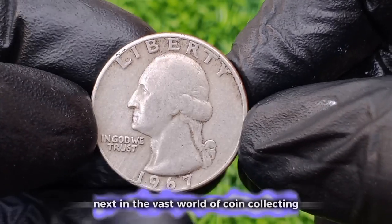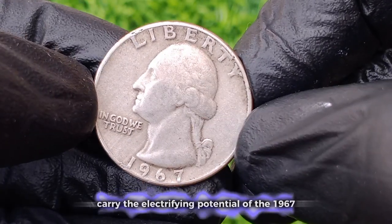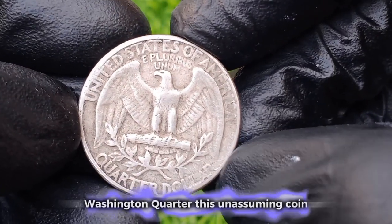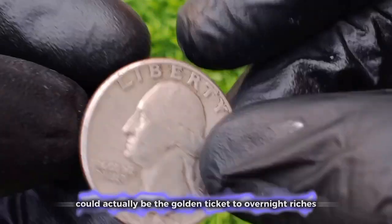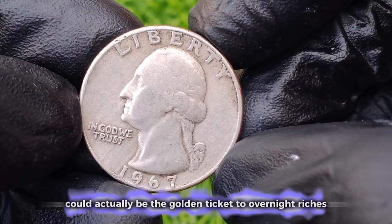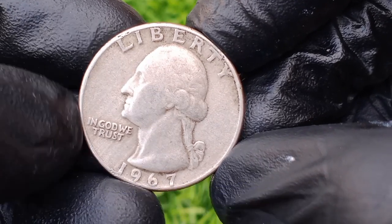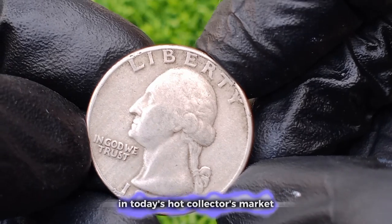Next, in the vast world of coin collecting, few coins from the modern era carry the electrifying potential of the 1967 Washington quarter. This unassuming coin, often passed over as pocket change, could actually be the golden ticket to overnight riches. If you're lucky enough to stumble upon the right variation of this quarter, it could fetch hundreds or even thousands of dollars in today's hot collector's market.